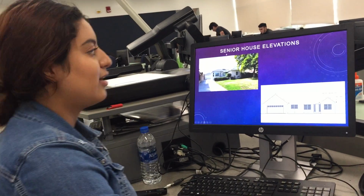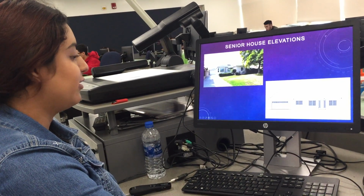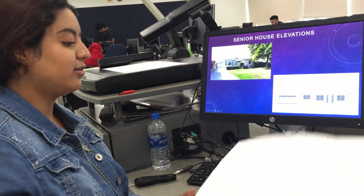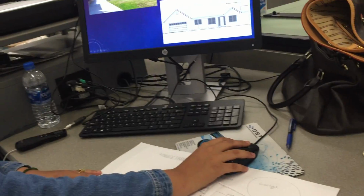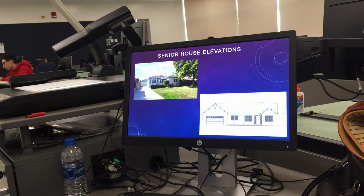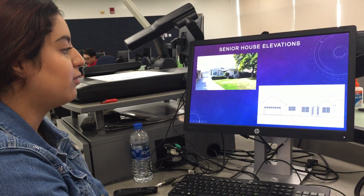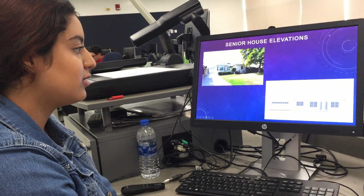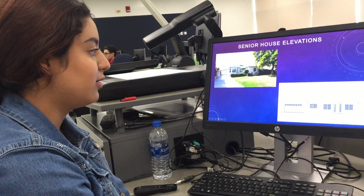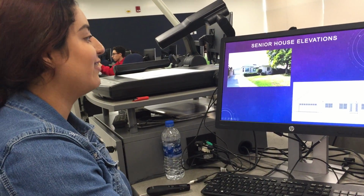So this is like an estimate of what I think it'll look like. We have the driveway right here, like it shows in the floor plan, and that leads to the garage, and this should be the dining room right here, and then the master bedroom and the living room in the middle. And this as well, the garage, the little ramp that should be right here, the entrance, the master bedroom, and the dining room. And then that's all I have.